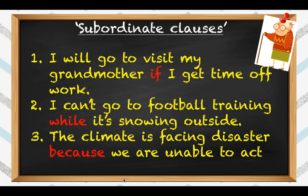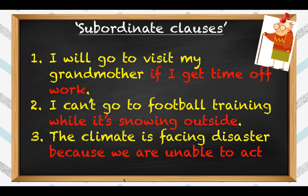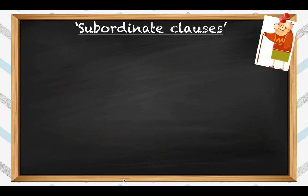The ends of those sentences, if I get time off work, while it's snowing outside, because we are unable to act, are all dependent on what comes before it to make sense. They depend on the independent clause for their meaning. And we can also move them around. This is another trick to working out what's happening in a sentence. In each of these sentences, we can move the subordinate clause around and it still works.